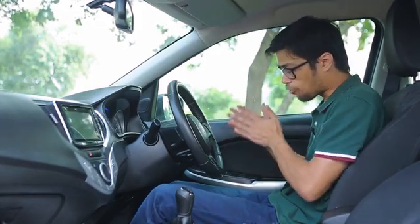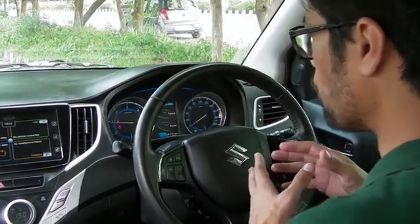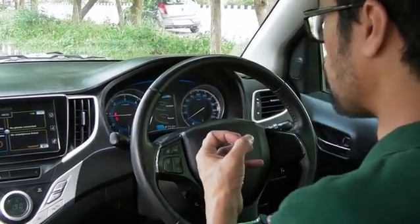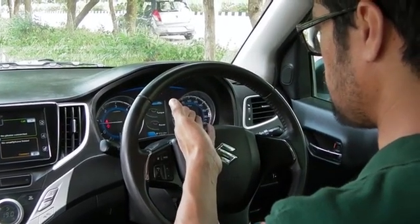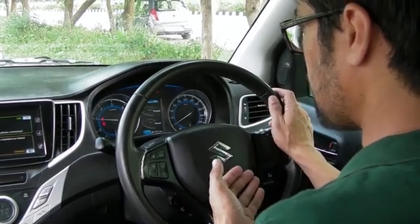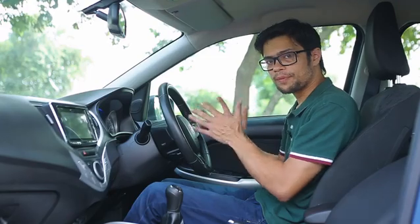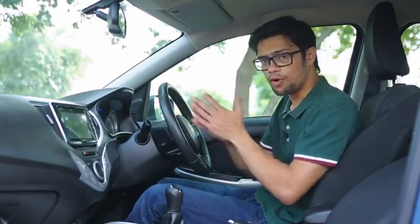So based on how much of the throttle you're using, this display lets you know what amount of power and the torque you're using. So, as you can see, when you're driving, it actually shows how much of the power and torque you're using of what is available from the engine.